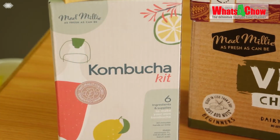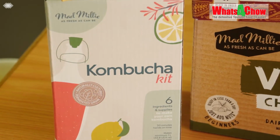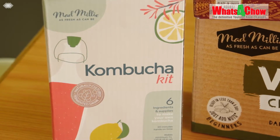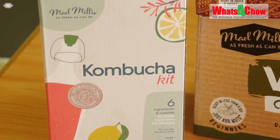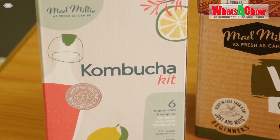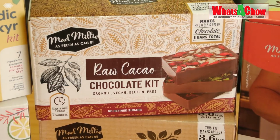Next on the list is the authentic Kombucha Kit. Kombucha is a fermented tea, slightly alcoholic, slightly effervescent, and lightly sweetened. It is made by fermenting green or black tea using a bacteria and yeast combination. Fruit and spices can be added to make endless variations. This kit will yield an endless supply as the SCOBY culture can be reused over and over again.